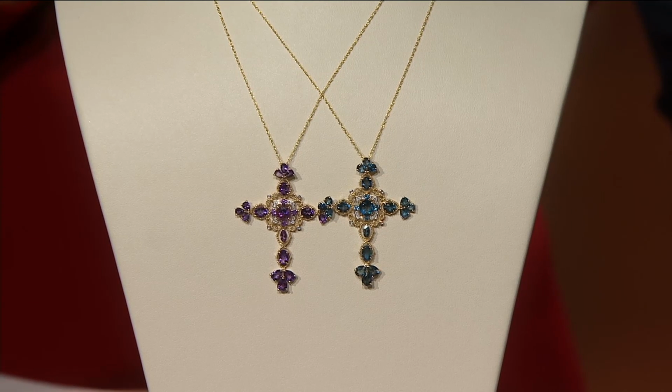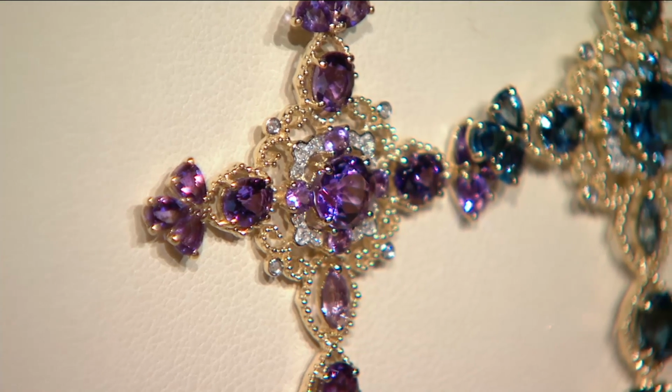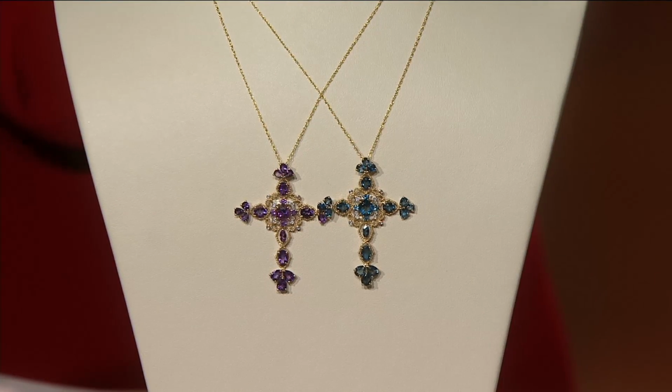And I'm going to ask for as close as we can because there's so much rich detail in this one. You're getting an 18-inch chain as well. And then look at your gem presence: 4 carats of amethyst, 5 carats of blue topaz, and oh, by the way, diamond accents as well. It's gorgeous, Peyton. Good job on this one.